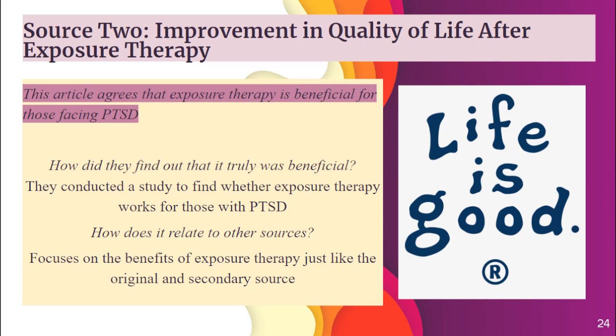And so for the second source, I wanted to focus on the exposure therapy side. The source that I chose was the improvement in quality of life after exposure therapy. The article was talking about how it agreed that exposure therapy is beneficial for those facing PTSD. However, it did also note that there are other treatments that can be used, such as problem solving.